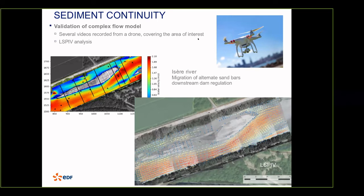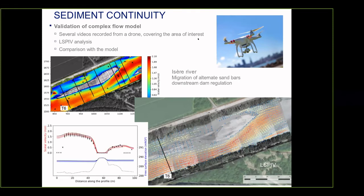You can compare it visually to see if the flow patterns are well modeled, but you can also make some quantitative comparison. For example, here it's a comparison on transect number 6, where you have the model in red and the LSPIV measurement in black. So here the LSPIV was used to calibrate and to validate. So that's why the consistency is so good.